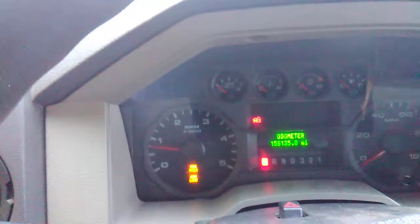Alright, let's see. I wish I had a cameraman or something. Hang on, guys. I'm going to try rolling down my window so I can do the truck start up. Okay, she actually started a lot easier than I thought it was going to.